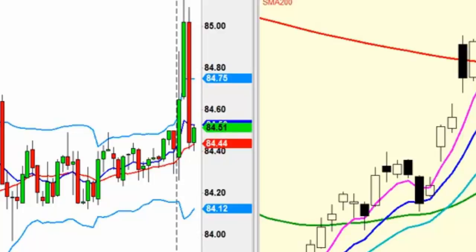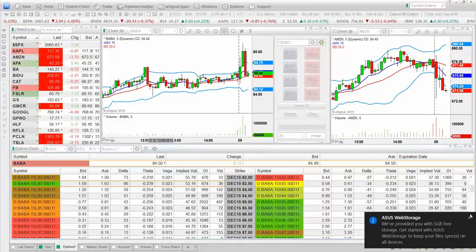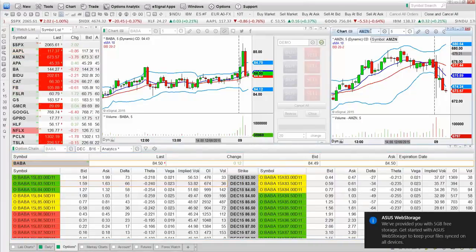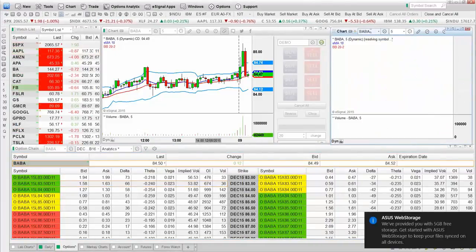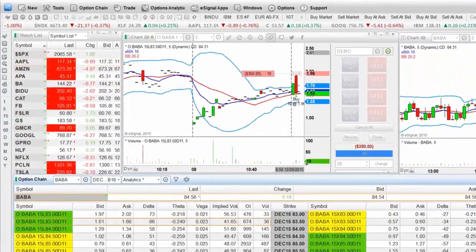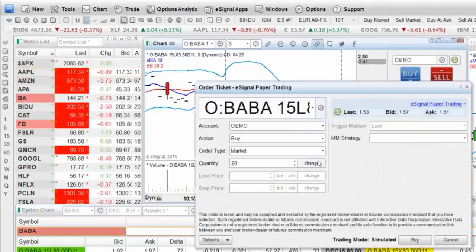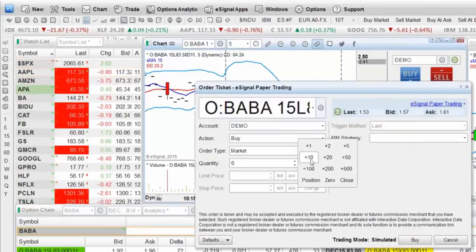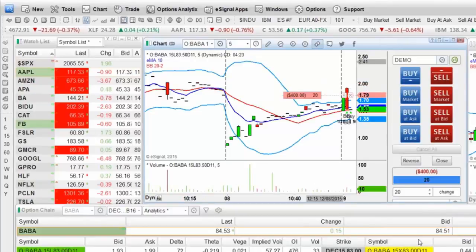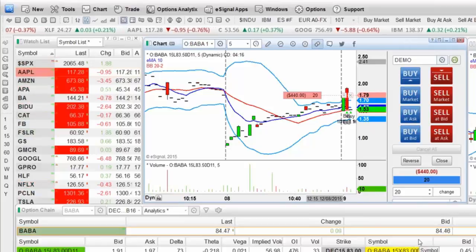Okay, so now I will go in and look to add to the position that I already initiated, which is this one right here. So BABA starts to bounce. I'm going to buy 10 more contracts. Okay, you waited for the retracement. You got in. You and I got in at a similar price.